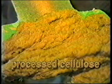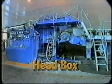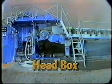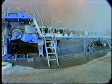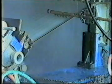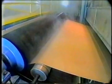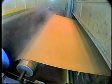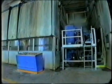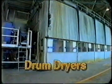Once the pulp is cleaned and brightened, it is then prepared for shipping. First, we dilute it so it will flow easily and evenly. Next, it enters the head box, which is a piece of equipment that spreads the pulp out onto a large moving wire conveyor to help form the pulp sheet. The majority of the water is removed during this step. The pulp then passes through a series of presses that remove additional water and help bond the fibers together.